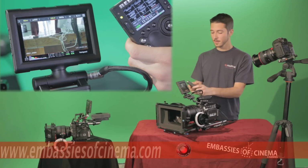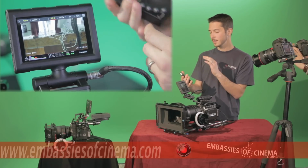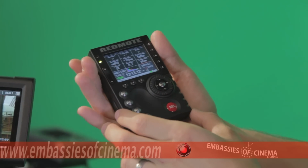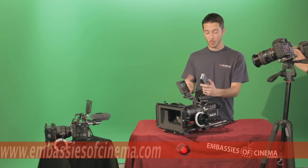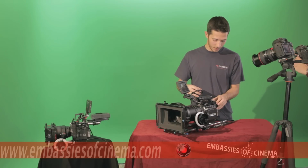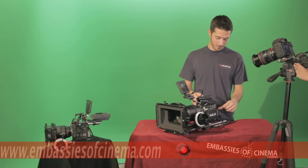or jib, anything like that where the assistant can't be right with the camera. If the DP needs any kind of settings changed, you can do it instantaneously without ever getting close to the camera. Another cool bonus is if you don't have access to a touchscreen, like you're using the older monitors for the Red 1 or even a third-party monitor, this is all you need to control the camera. And you can actually mount it here on the back and leave it there if you want and have access to all the same controls.